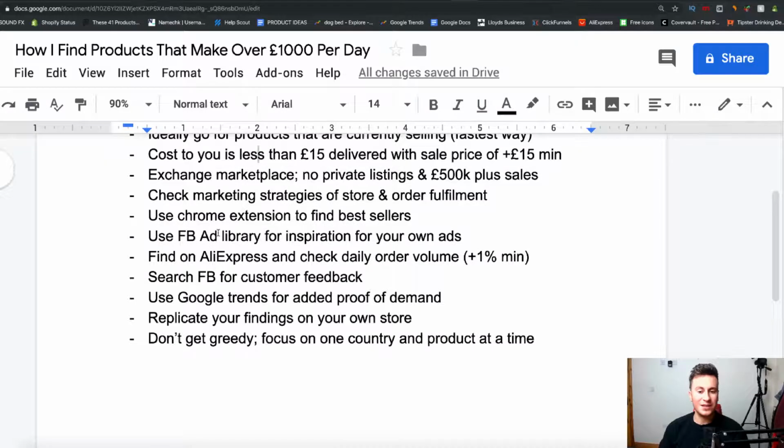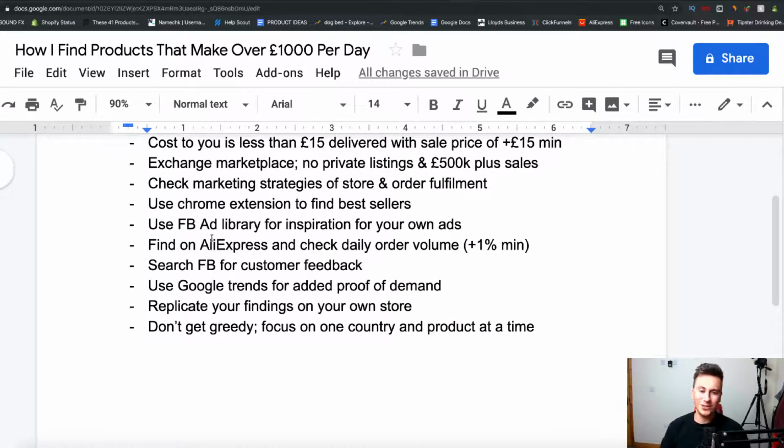Once you find their best sellers, then you just have to find evidence to make sure the product is currently in demand, so you know that it will actually sell if you decide to invest in it and actually test it. There's a number of ways you can do this. You can use the Facebook ad library to see what ads they're currently running for it. You can find it on Aliexpress and check the daily order volume. You can also search for the product on Facebook. That way you'll also find customer feedback of that particular product to see if anybody is actually commenting and saying they're buying it. And then finally you can actually use Google Trends too to see if people are searching for it on Google.